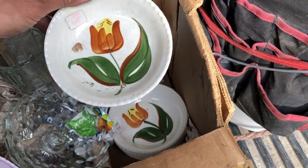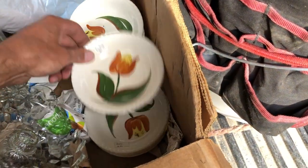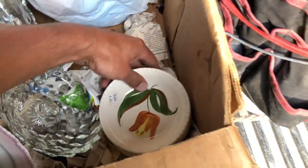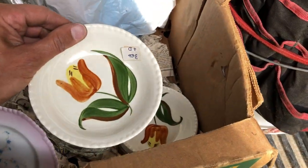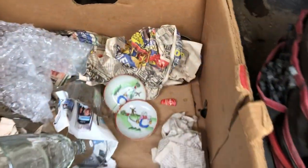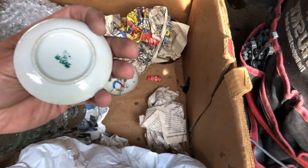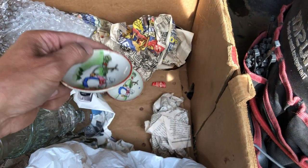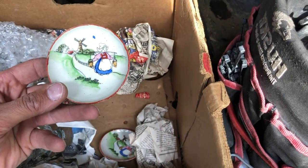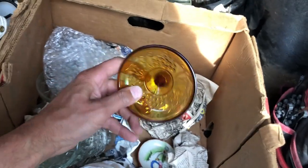Now, wait a minute. We got some sets here. One, two, three, four, five, six, seven. At $3 a piece? That's $21, guys. That no one ever paid. Whoa. Little coasters, Japanese. Japanese coasters. Same thing. Kind of cool. That's another lid to something. Oh, wait a minute. Nope, that's not it either.